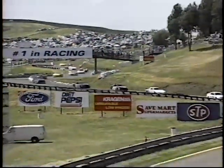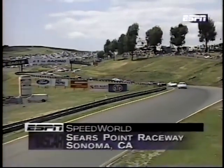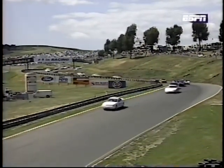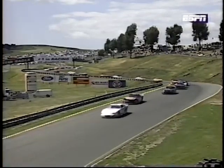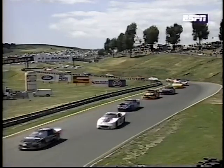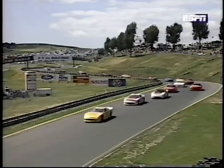Final laps here at Sears Point International Raceway. Ned Jarrett, Benny Parsons, John Kernan, Kyle Petty, and yours truly, Jerry Punch, bringing you the final laps in the Budweiser 200 Feather Light Southwest Tour event. Ron Hornaday Jr. being shown as our leader. Jim Englebright, the car number 20, in second spot.